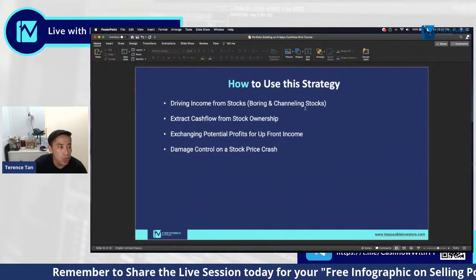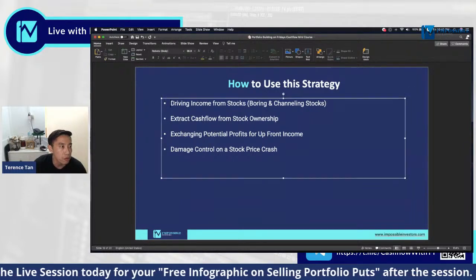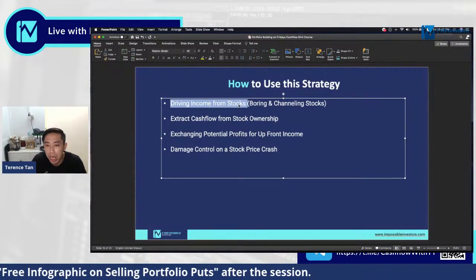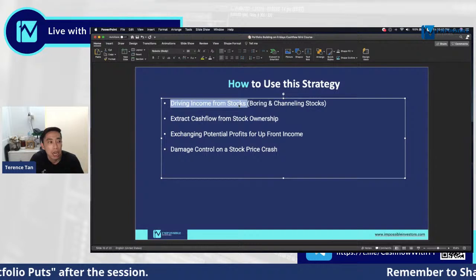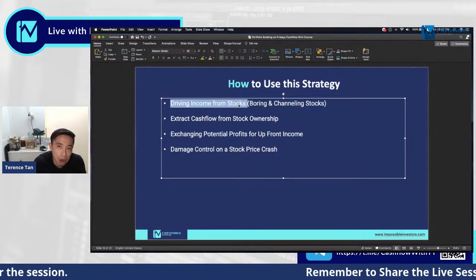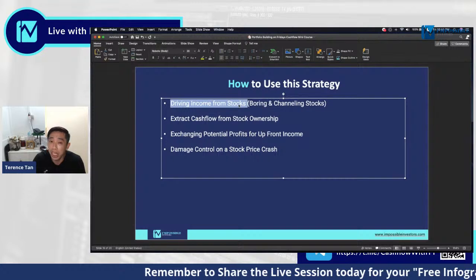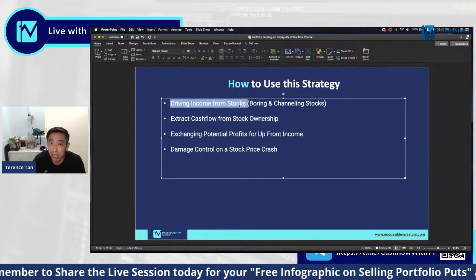Okay, so why would you use this strategy and when do you use it? First, it will be used for driving cash flow from stocks. So usually they are what we call the boring or channeling stocks. Second, because you are now owning stocks, this is used as a form of generating or extracting cash flows while I'm waiting to get out of this stock position.